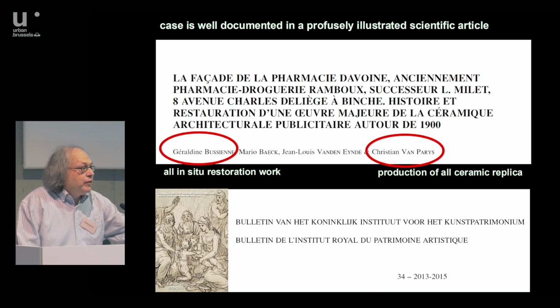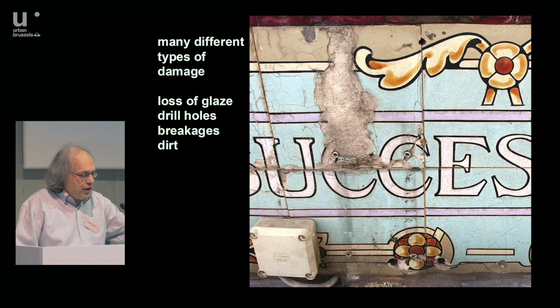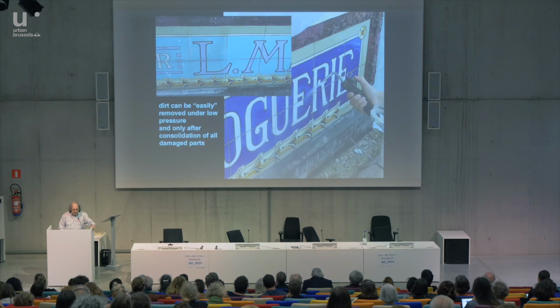2013-2015. The restoration of the ceramics was done by Géraldine Buzienne. I did the research on the Helmand factory and the tile panel production there. Louis van den Einde did the study of the building itself, and Christian van Parijs once again did the ceramic reconstructions. There were on the site many different types of damage. There was loss of glaze, there were drill holes, there were breakages of tiles, there was a lot of dirt.